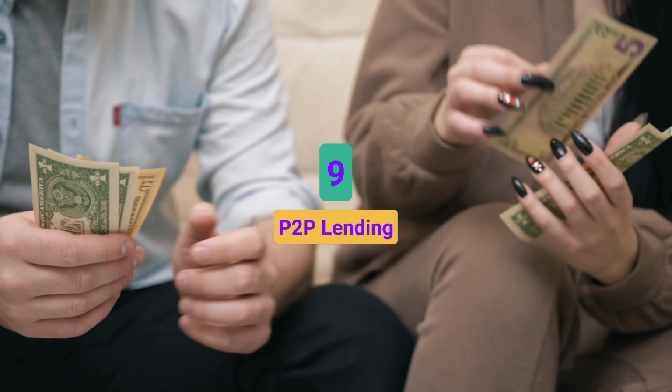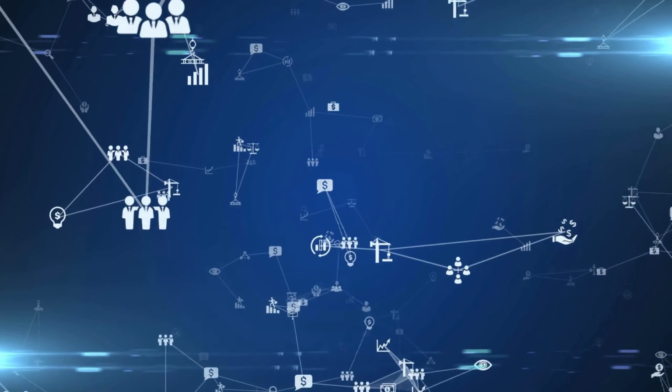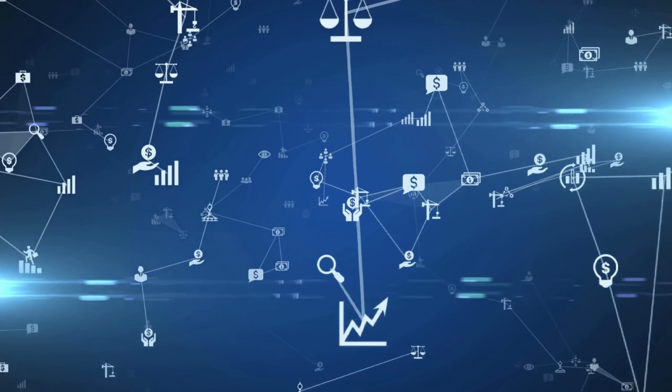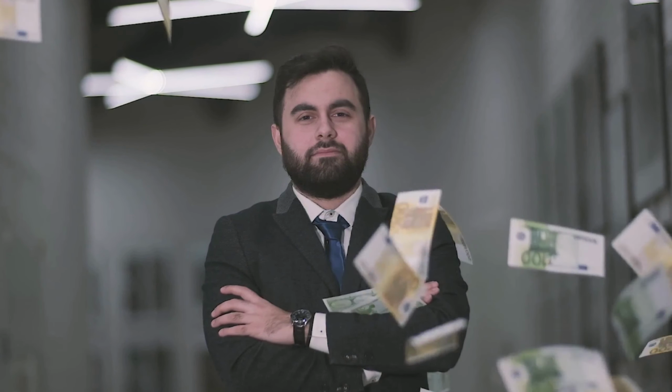9. Peer-to-peer lending. Consider investing in a peer-to-peer lending platform. Peer-to-peer lending systems enable investors to lend directly to borrowers, which can be an excellent way to put your money to work. This is a riskier option than standard investments, but it has the potential for bigger returns.